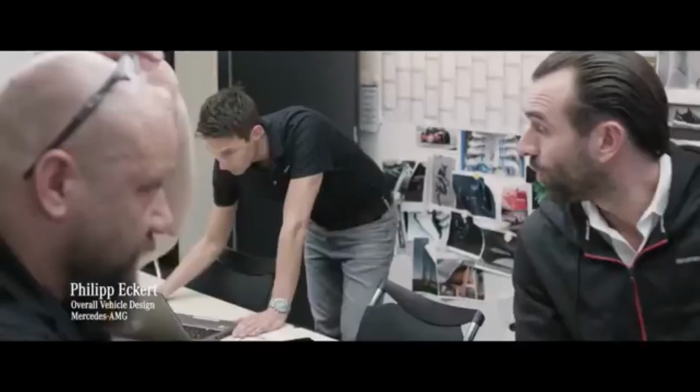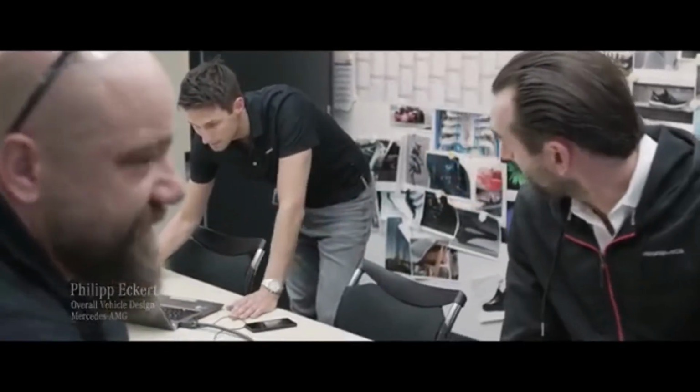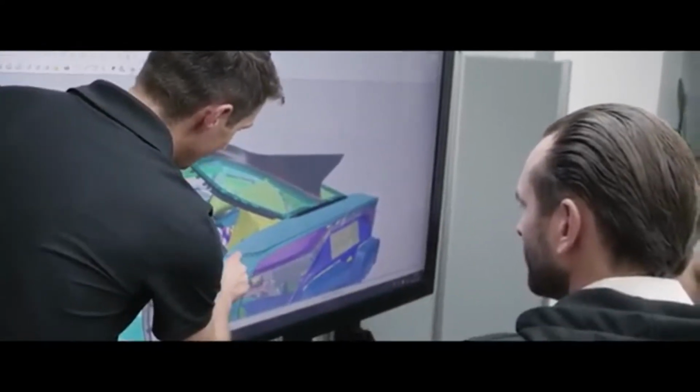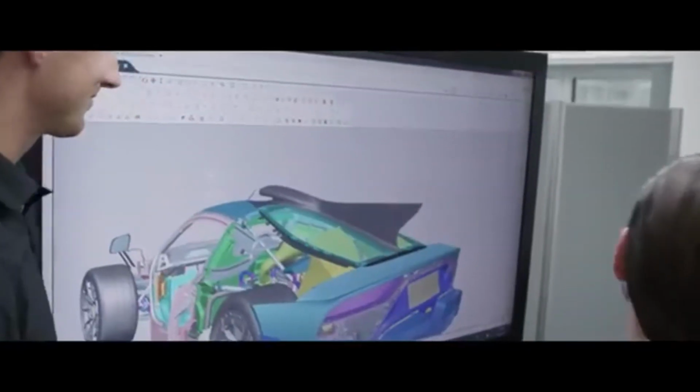My name is Philipp Eckert. I'm at AMG since 2.5 years and responsible for overall vehicle design and engineering. Especially for such a product, it's very important to have a beautiful styling, and also for the customer, it's one of the major reasons to buy such a car. It's also important to take care of all the technical requirements and bring these two sides together.